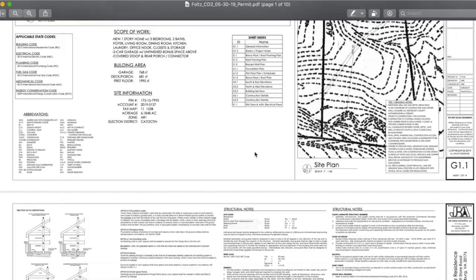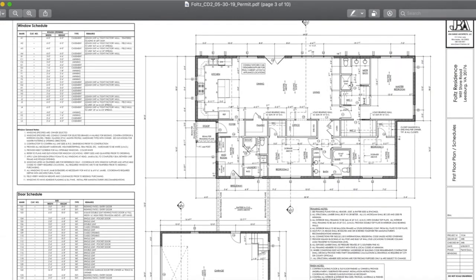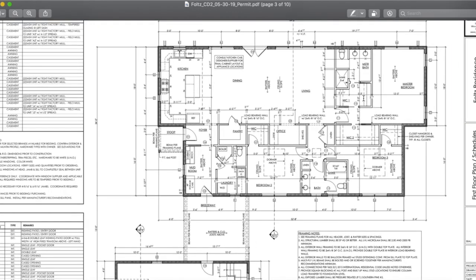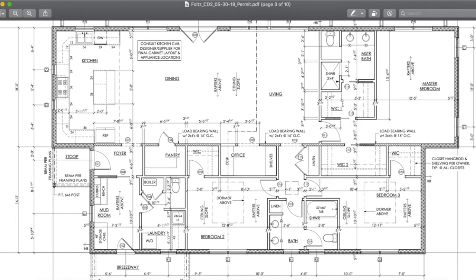So I just want to walk you through the layout. My main focus is obviously the main part of the house, but we'll quickly go through here. Hopefully you guys will be able to see this. If you come in here, this is what I'll call the main door, maybe not the front door, but everybody will be coming in here.